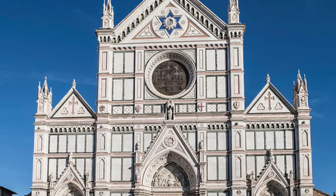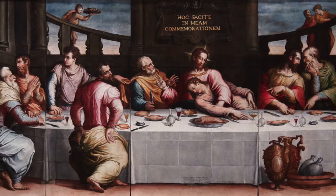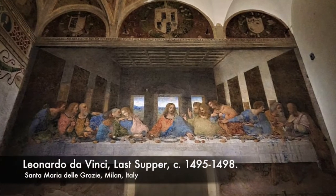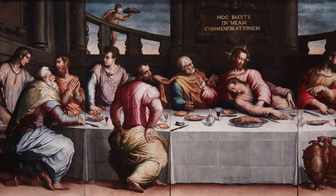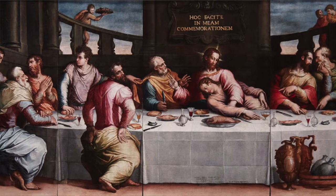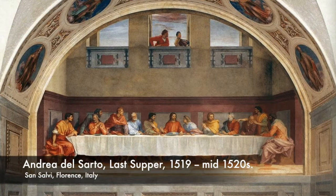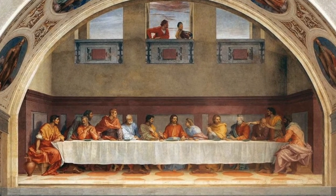Vasari's version, dating to around 1546, 1547, shows an interesting combination of influences from Leonardo and Andrea del Sarto, as well as Vasari's own ideas. The darker spotlight effect and the energy and drama are reminiscent of Leonardo's work in Milan. But the focus on feet and hands, the open windows above with the attendants, and the vivid colors, muscular bodies remind us very much of Andrea del Sarto's version.